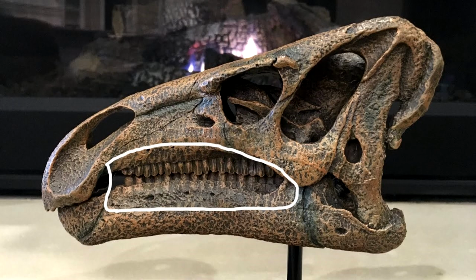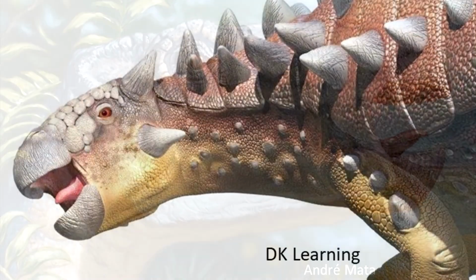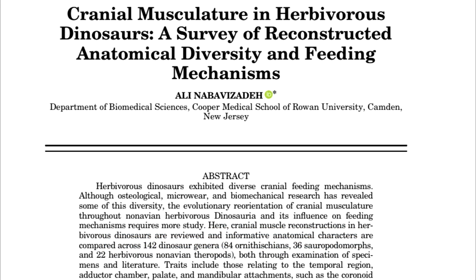This has in recent years been rejected as being unparsimonious because it would require a whole bunch of site differentiations, muscle reorientations, and a host of other evolutionary changes. Alternatives have been proposed, with the work of Nabavizadeh in 2018 and then 2020 being one of the most prominent. I've talked about this in the PNSO Triceratops review, but it's interesting enough to look at again.